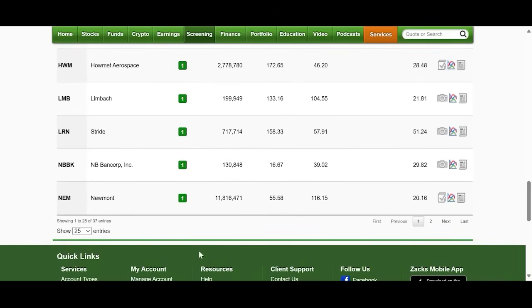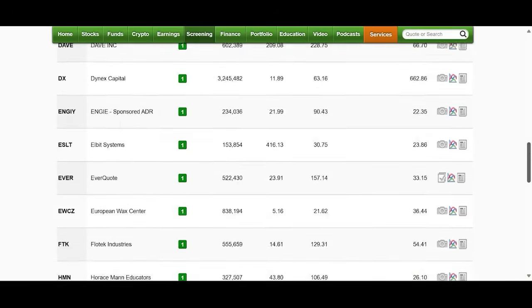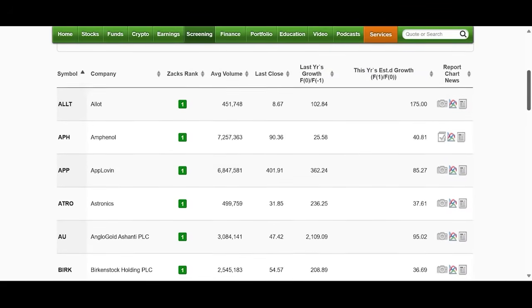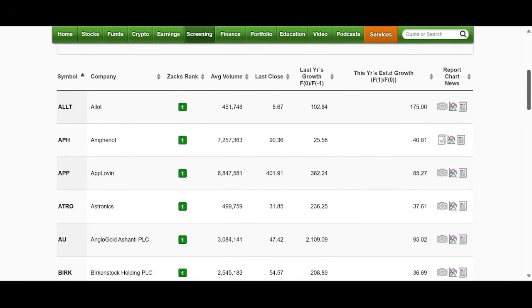Scrolling all the way down, it says 37 entries. So that's more than I was thinking would be on this list. And I'm not going to read through all of them, but if you're watching on the video podcast, you can already see some of the stocks on this list. So ones that I recognize, AppLovin is on here, ticker APP, and they are on the advertising tech side of things.